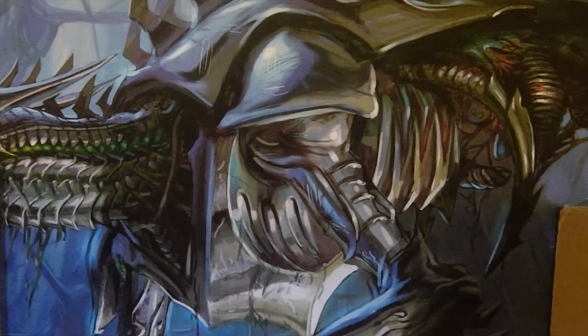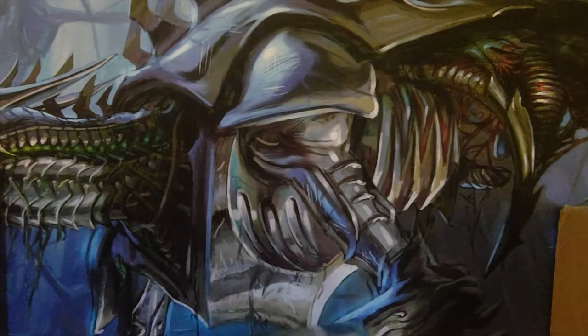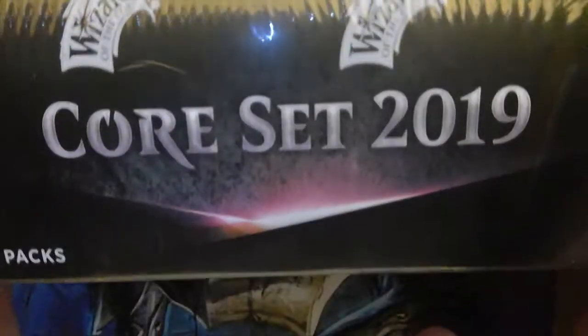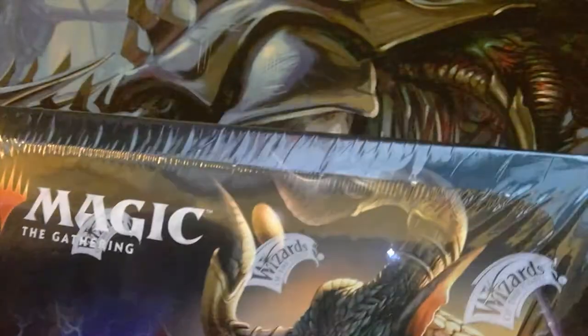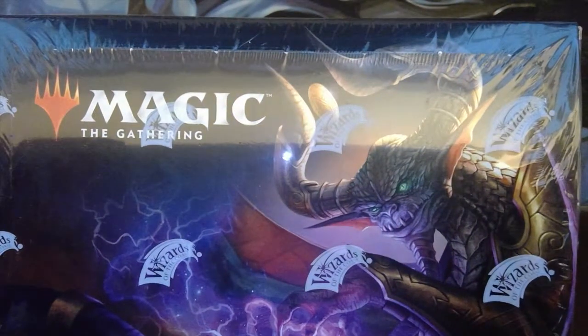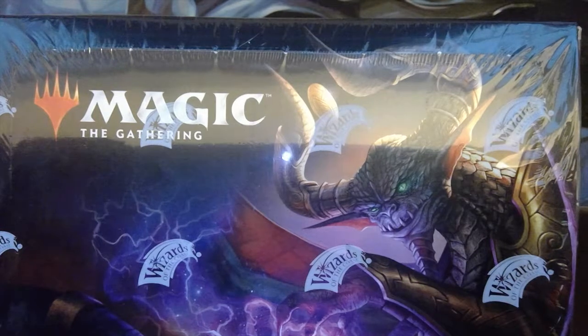Since my birthday is coming up, my family was nice enough, knowing my interests, to go ahead and purchase me a box of Magic the Gathering Core Set 2019. This is supposed to have some very interesting cards in it. Again, Core Set 2019. It is still, as you can see, sealed. With this set, they're bringing back some of the Elder Dragons that you had seen in previous sets way back, and I'm excited to see what we get.